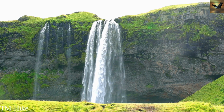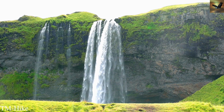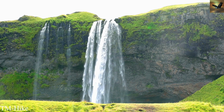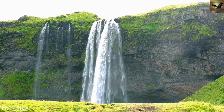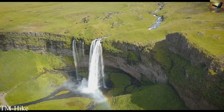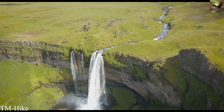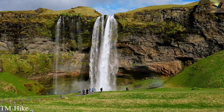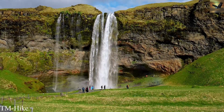Seljalandsfoss waterfall, part of the Seljalandsá River, originates underneath the Vatnajökull Glacier. The volcano beneath this ice cap famously erupted in 2010 and caused havoc at airports across Europe. The cascade of the Seljalandsfoss waterfall is relatively narrow, but falls from a tall cliff that once marked the country's coastline centuries ago. The sea is now located across a stretch of lowlands and is visible from the site.